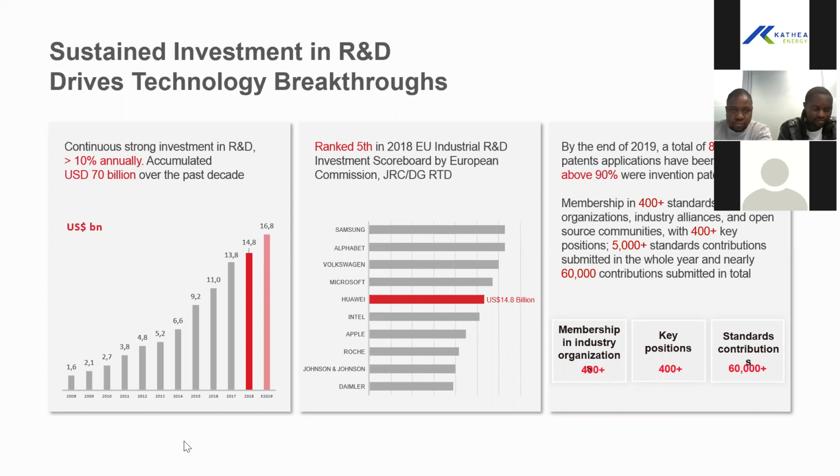Same conversation in terms of growth. Just giving you more statistics about the actual dollar-based investment in that space. But what I take from this slide as a key point to focus on is that by the end of 2019, they had a total of around 80,000 patents, of which applications had been granted, and above 90% of those were invention patents. That certainly shows that in this space, they are dedicated to leading and dedicated to bringing new features, functions, and product sets to market, to lead in this industry and to lead in this sector, and obviously to help you sell a better quality product to your clientele.